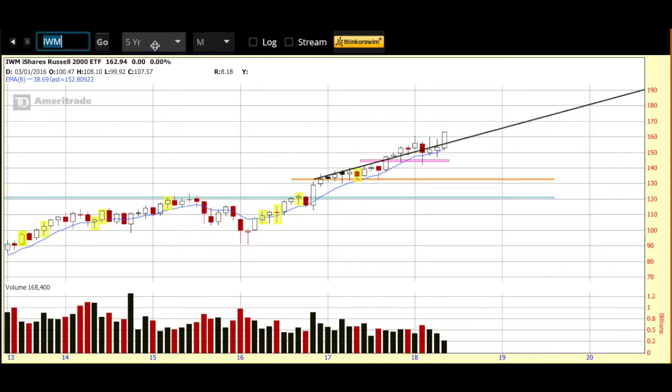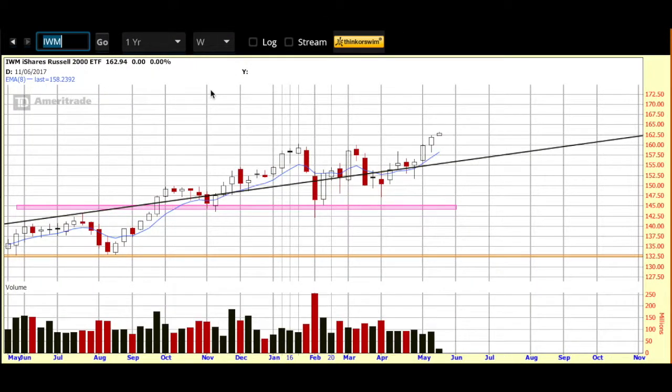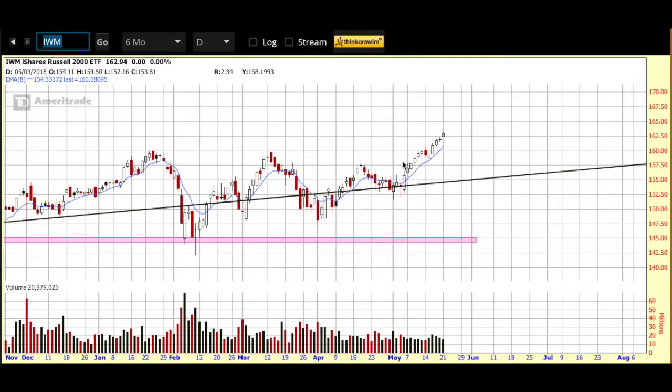So let me move it away from the 5-year monthly to the 1-year weekly. You can see these are the weekly candles, the same black line, and the way it's meandered. It kind of consolidated here for a while, but it is up and over the blue 8-day EMA on the weekly. And now I'm going to switch it over to the daily, 6-month daily, and you can see it's up and over the blue on the daily. Looking maybe a little extended to me, but we will see what the market wants to do.